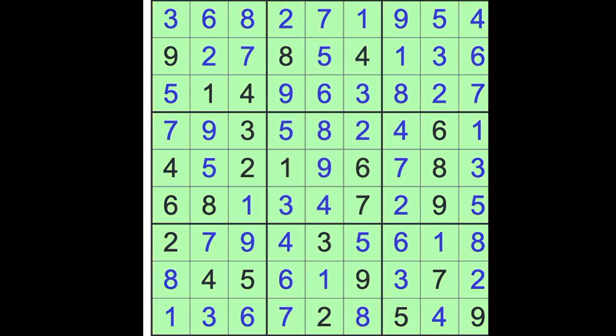Okay, thank you. That's our New York Times hard level game. Again, needed the pencil marks because that's how I usually play. To get there without would have been interminably boring for the viewer and brain numbing for me, maybe.